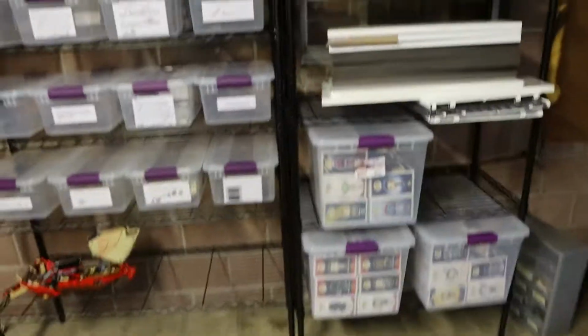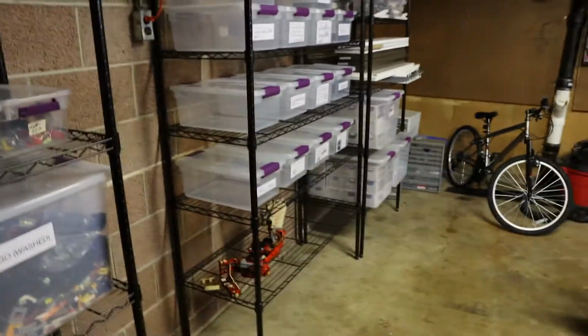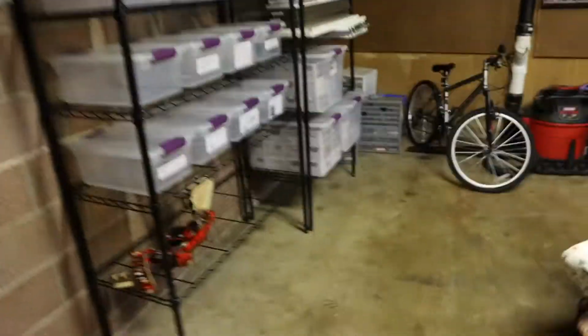Got this stuff done. It's not done. We got a long way to go, but we did get some organization going out here, which is going to help clean up that Lego room that you guys see all the time. Some of those countertops are just covered in projects. This Destiny's Bounty, for example, is a project.